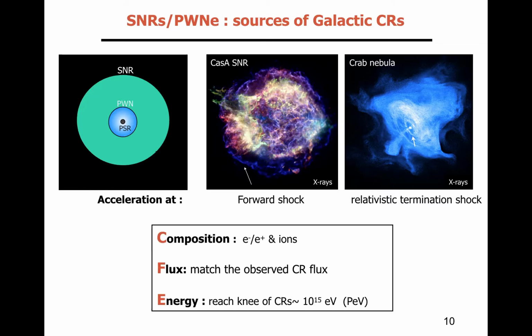And so in order to be the top candidates to explain the flux of galactic cosmic rays, those objects need to accelerate cosmic rays and fulfill different conditions. For example, you need to reproduce the composition of the cosmic rays, namely electrons, positrons, and ions. You need to match the observed flux at Earth that we see of the galactic cosmic rays, and they need to reach high energy, which is the knee feature in the cosmic ray spectrum. And so they need to be able to accelerate particles to very high energies.